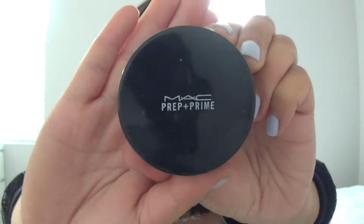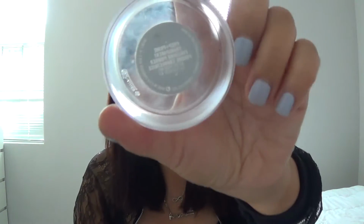This is the loose version, and I didn't have too much of this to start off with, but I did use everything and I took the sifter out so that way I could get as much of the product as I could. I love this powder. It's amazing for setting your foundation and your cream products. I use this to bake underneath my eyes, and my concealer never has a problem with creasing or moving throughout the day, so I highly recommend this.